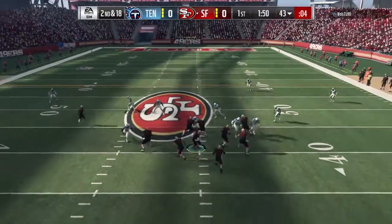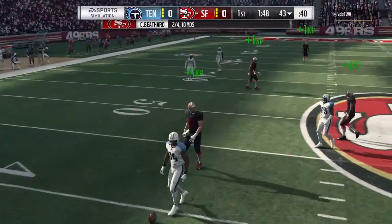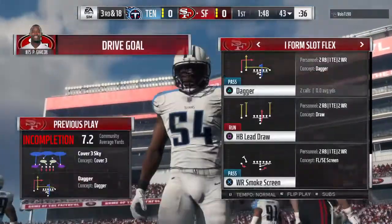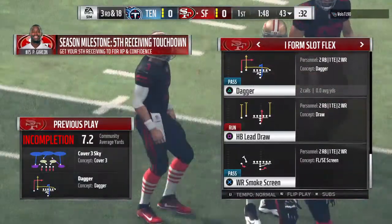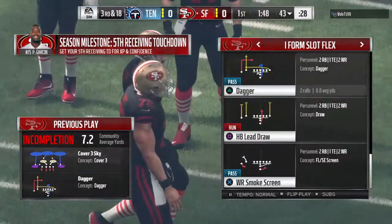The play clock's running down. To throw is Beathard, and he whips that one incomplete there. And Charles, got to like what this defense has been able to do these last couple of plays. Yeah, they get the sack on first down, then they force the incomplete pass. Now they're just a play away from getting the football right back, but it's a big play. They've got to hold up.